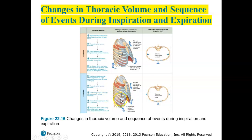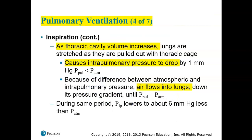In expiration, all of those muscles that contracted now relax, and that causes the diaphragm to move up and form a dome shape, and that's going to decrease the volume. Those muscles relax, so the ribs relax and move closer together. So the volume in the chest cavity is lower, which increases the pressure, which causes air to move out. So this entire figure explains the physics behind inhaling and exhaling.